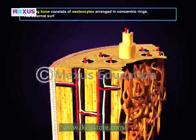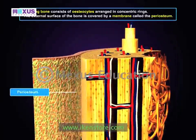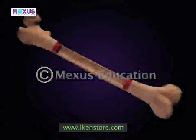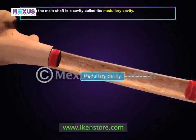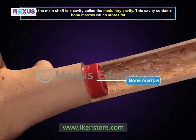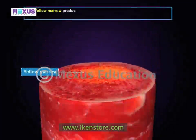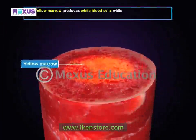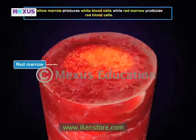The external surface of the bone is covered by a membrane called the periosteum. It is richly supplied with blood vessels. Within the main shaft is a cavity called the medullary cavity. This cavity contains bone marrow which stores fat. Yellow marrow, made of adipose tissue and blood vessels, produces white blood cells. Red marrow, on the other hand, produces red blood cells.